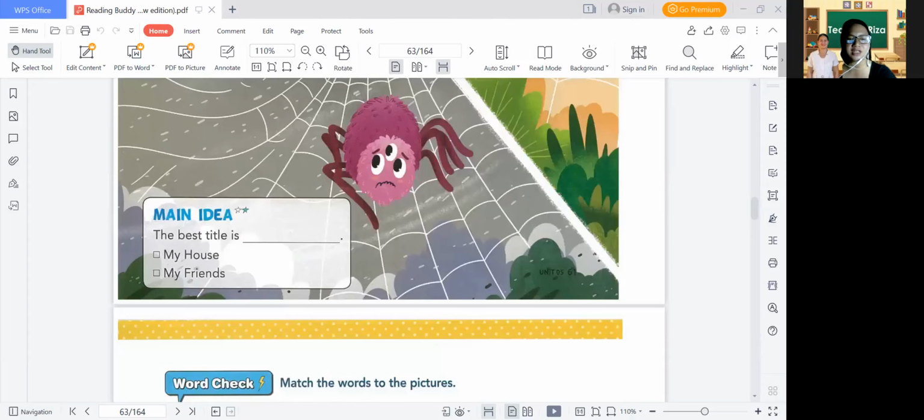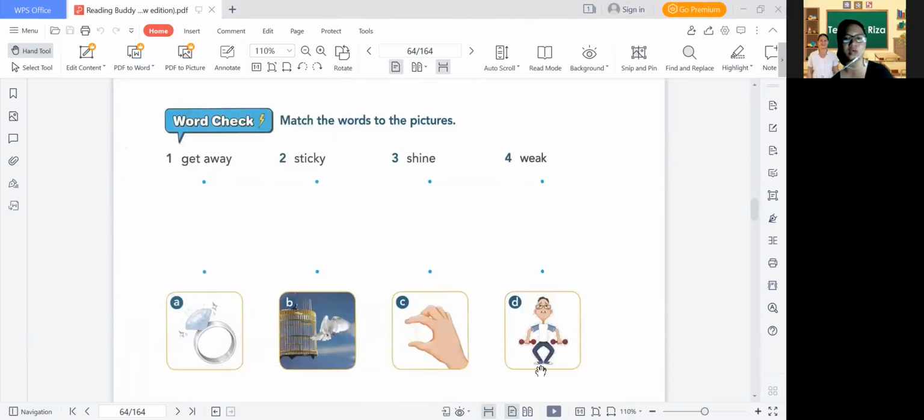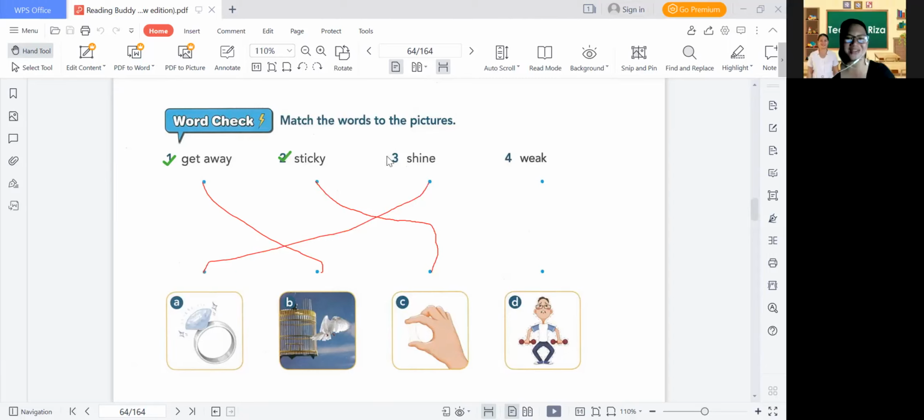Okay, good job. So next, let's start with another one. Here, let's proceed to the word check. We have to match the words to the pictures. Can you please match the words to the pictures? Get away. Which of these pictures shows get away? Letter B. Okay, it's letter B, correct. Very good. How about number two, sticky? Sticky is letter C. Very good. That's correct. Number three, shine. Shine is letter A. Very good. Correct. Last one is weak, which is letter B. Okay. Very good, Julia. You get the perfect score.